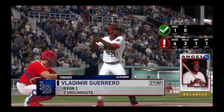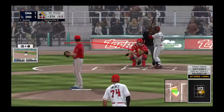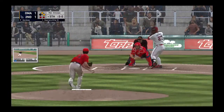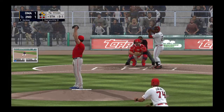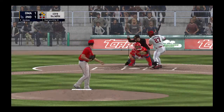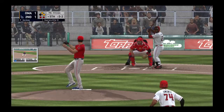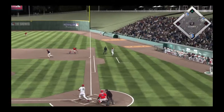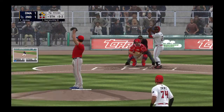Back to the top of the order now. And stepping up, the right fielder, Vladimir Guerrero. He's ready. Here's the first offering. Fastball on the first pitch, and it's taken for strike one. That's in there, and he's deep in the hole now, 0-2. He certainly hasn't been the aggressor in this at bat.